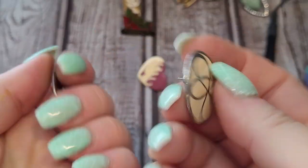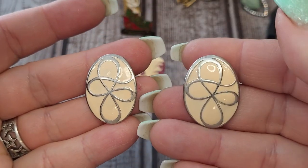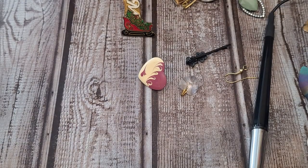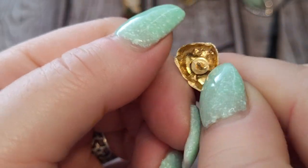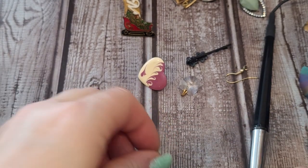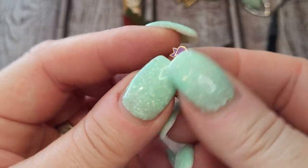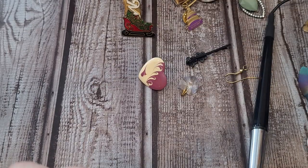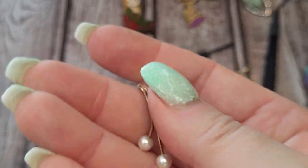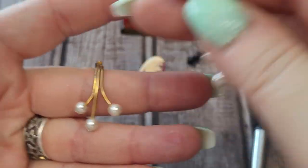I found the pair for this. This one's kind of hefty, really well made. Silver tone with beige enamel post earrings. I found one like this, looks like a gold nugget post earring, just one. Definitely not gold. I found this one, a pin from university. Pair of post earrings that just need backings, gold tone with faux pearls.